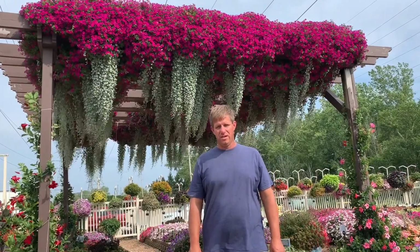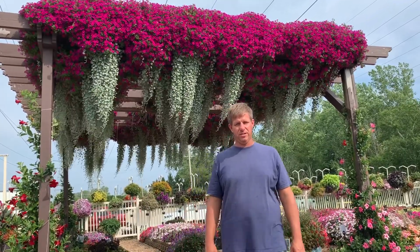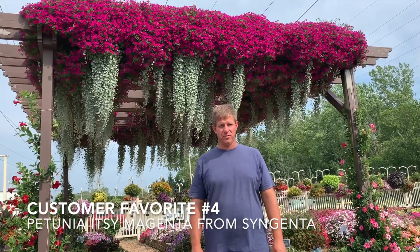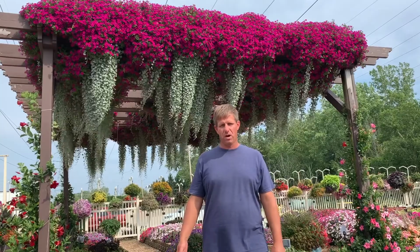Number four in the voting, it's a little different. The placement where I'm standing, what you see behind me. So Itsy Magenta Petunia from Syngenta Flowers was actually a first-year exclusive to Mast Young Plants this past season, and it's available to the whole market for this coming season, 2021.